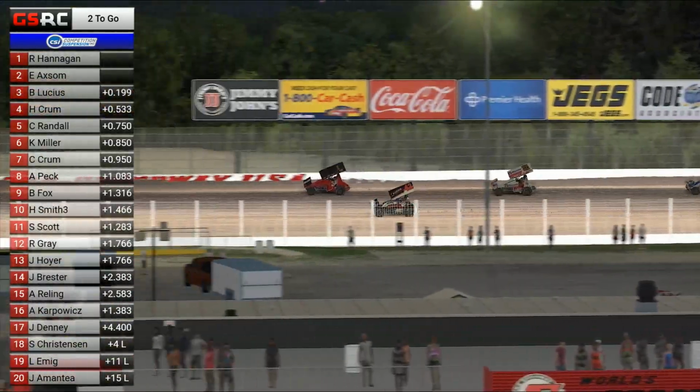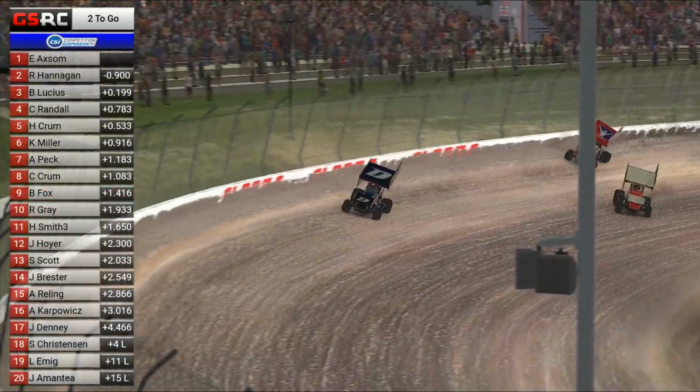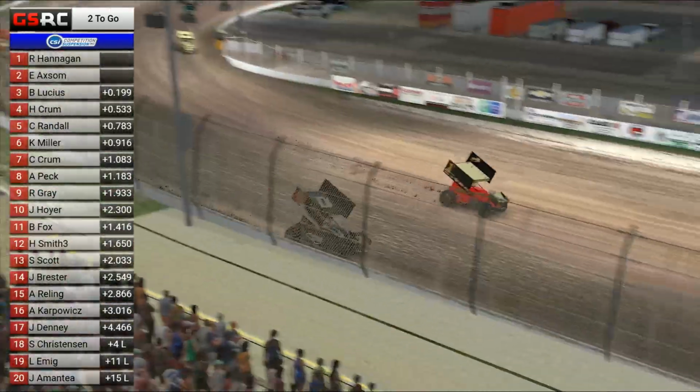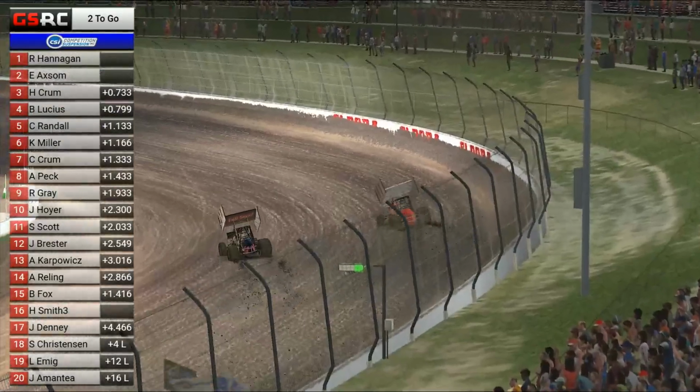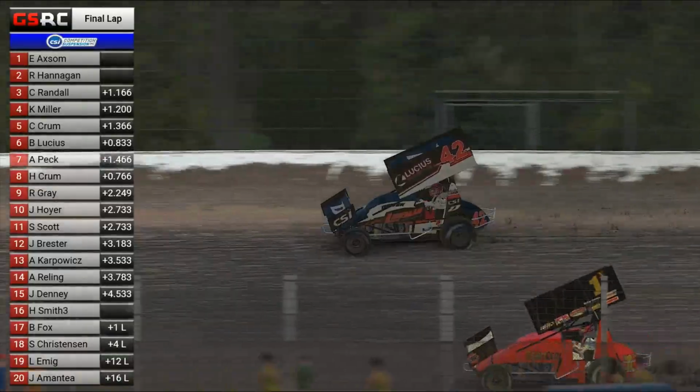Coming straight through, slicing through Lucius in third as Axum goes for another big slide. And Hannigan immediately sees it, dives down to the inside. White flag, whatever happens, happens. And it's going to be Axum diving down to the inside. Last lap duel for the win in Eldora.